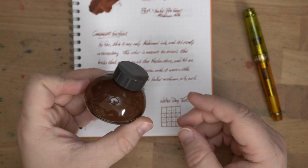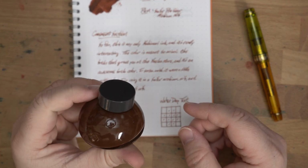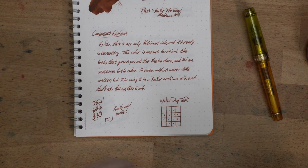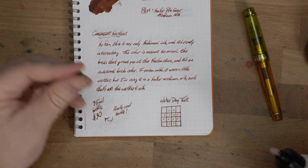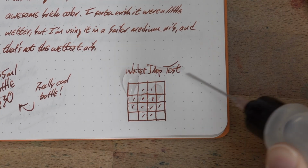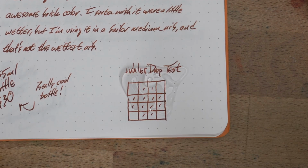I don't know. I kind of love this bottle. I wish I could just let it sit out, but I never do that with inks. So, all right, let's take a look at this with a little water test. We'll take a look at some chromatography. We'll look at it next to some other inks, although not very many because I don't have much in this colorway. And then look at it on some other papers and that sort of thing.